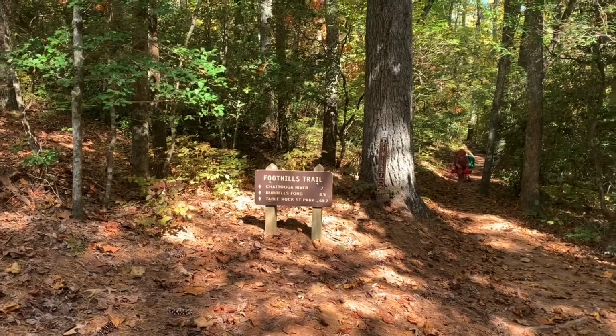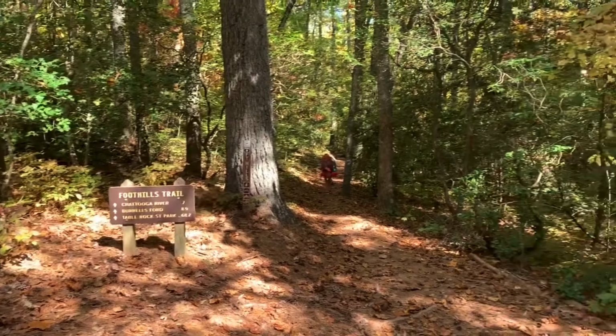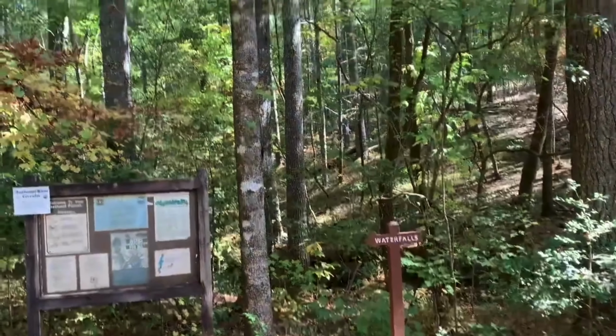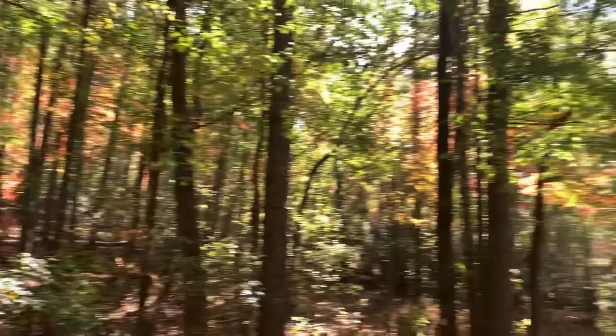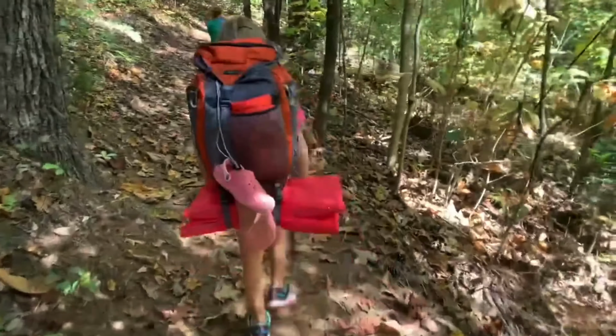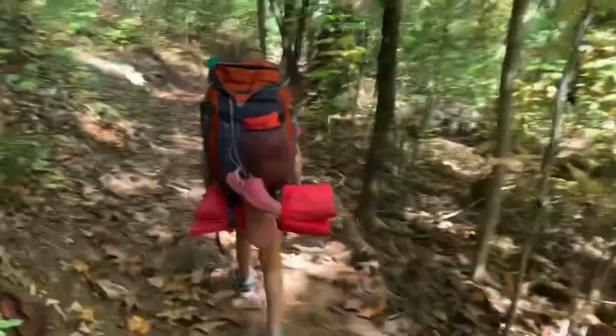The trail boss is responsible for reading the map, for keeping up with the blazes, basically leading the troop, so to speak. They're the boss of the trail. They determine when we stop, all that kind of stuff. So kids get to take turns being the trail boss. They get to take turns singing songs.